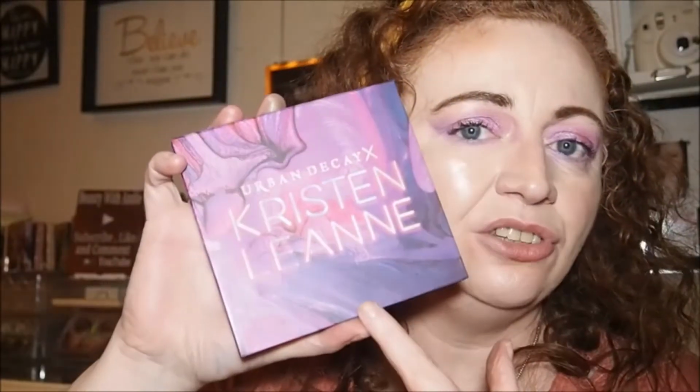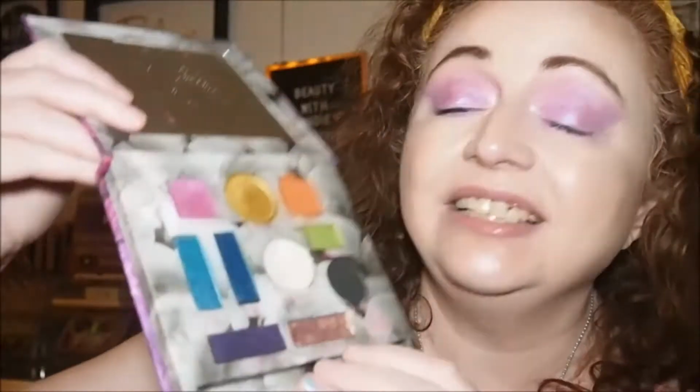I've not bought anything from Urban Decay for a few years and paid full price for it. So in second place we have the Urban Decay X Kristen Leanne palette. Now not everyone liked this palette, and I can completely understand why, and you will too. If you've not seen this palette and you see it now, look at it, it's just everywhere.